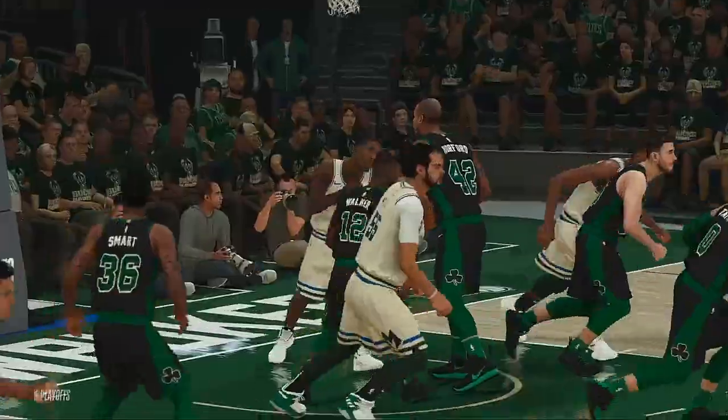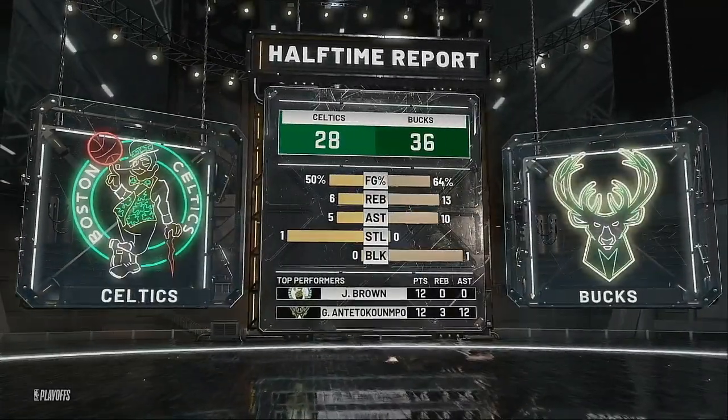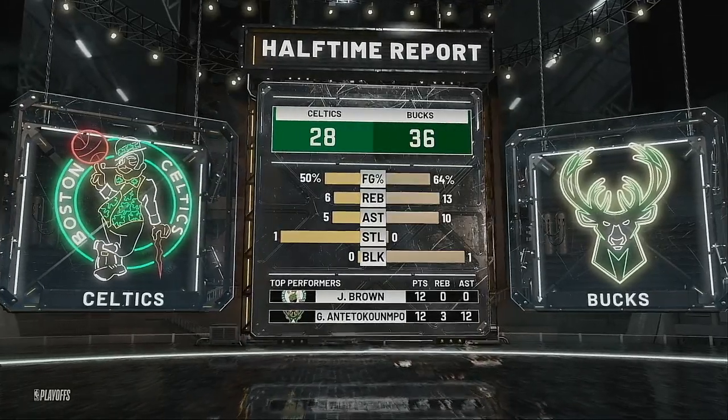Kenny, how'd you think the Celtics were playing? Well, they're giving up too many high-percentage looks, Ernie. They're not closing down the lane, and they're not going hard on the perimeter. That will get an L in any ball.